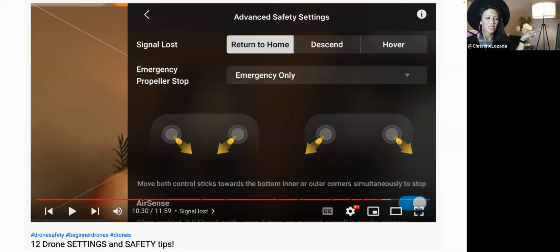But there are these advanced settings where, if your drone loses connection for more than 5 to 10 seconds, you can make your drone automatically come back to where you launched it from, right? Where you originally let the drone go up and where it calculated your home point. So these are available to you.